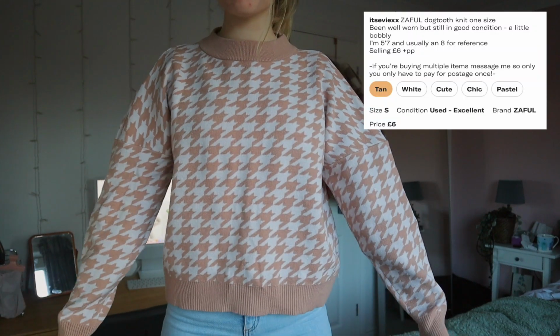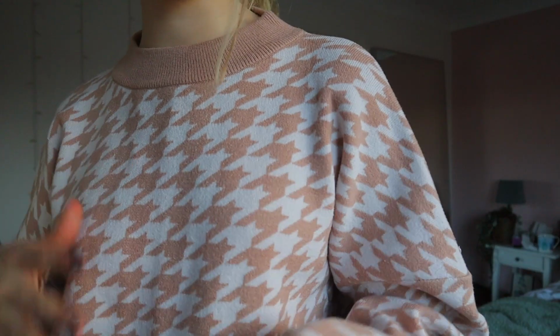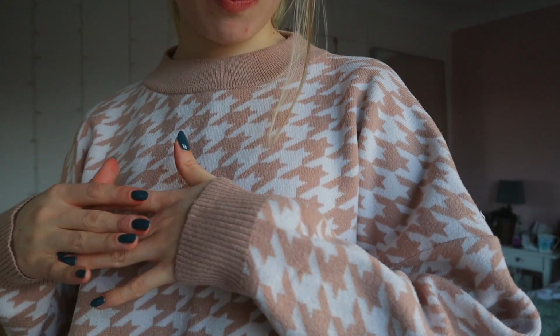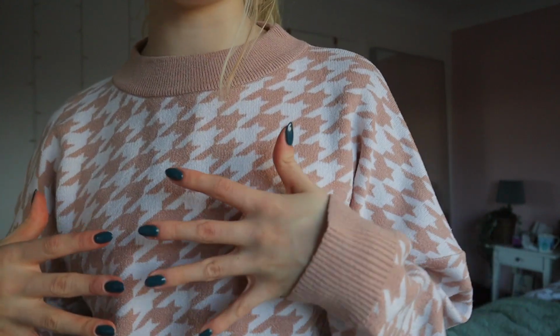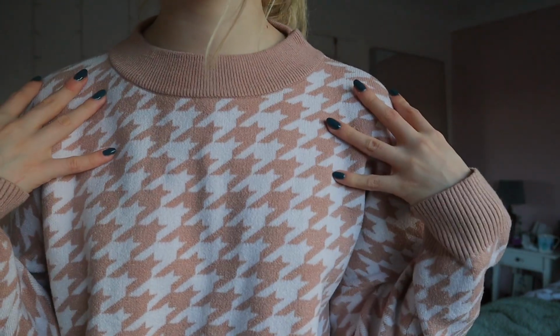So here is the last thing. This is a Zaffle knitted jumper. It is in one size, but I would say it's probably a small medium. The length is actually really good on the arms. It is this gorgeous beigey brown, it's not even beige, I don't know, it's like a nudie browny colour dogtooth jumper. Again, really love the neck.